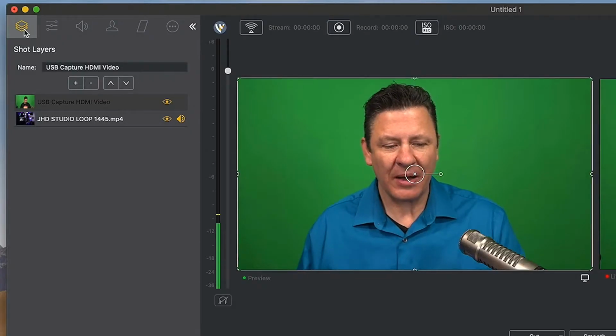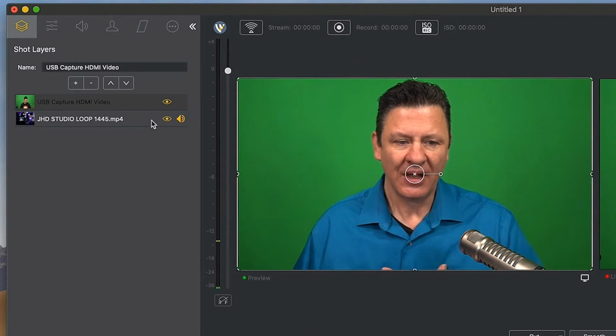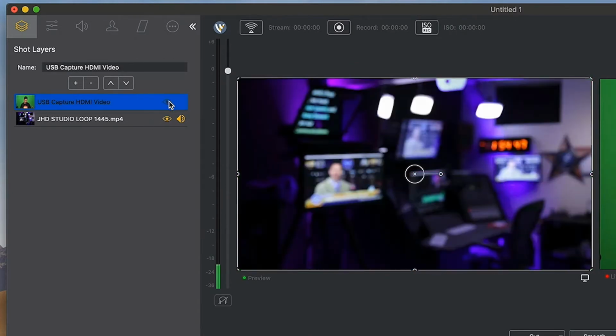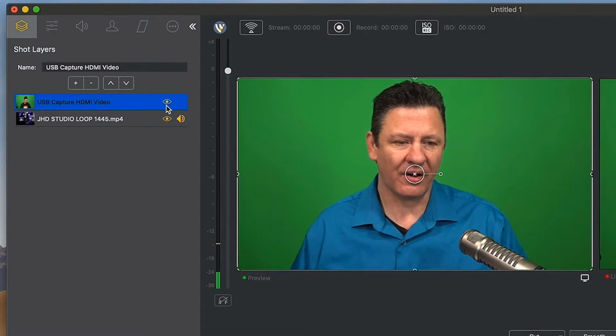But here on the top layer, I've got a layer source that is comprised of 2 elements. One is the green background and myself, and the other is a video that I shot a number of months ago of my room here, where I wanted to make it look like maybe I was a little bit farther away from all the gear. And what I'm going to do is just show you very quickly how easy it is to get a good chroma key in Wirecast.